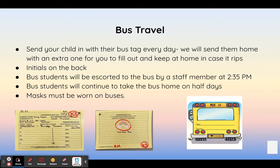An emergency number is used if a child is getting off the bus and the bus driver or bus monitor notices you're not there to pick them up. They're not going to drop them off. They will call that number to find out where you are. So please fill that out.